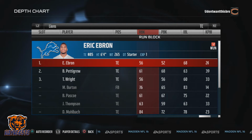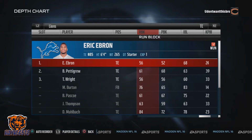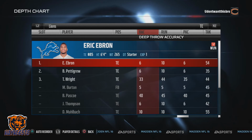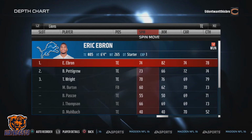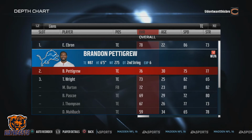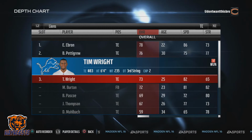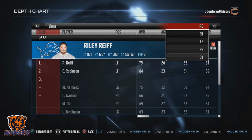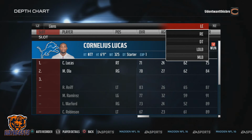You got Muhlbach in there. If you want to put him at tight end and use him to block, that's a good thing too. But I really go with Eric Ebron, Brandon Pettigrew, and then Tim Wright at my tight ends. I don't talk about the offensive line. You can set that up the way you want.